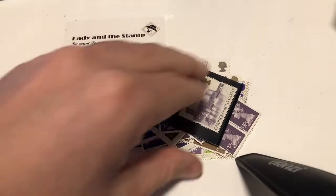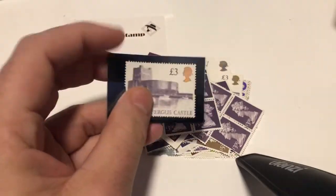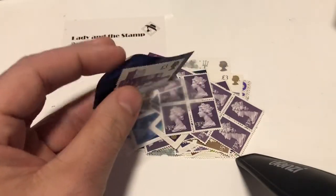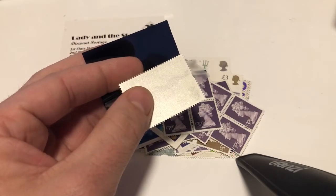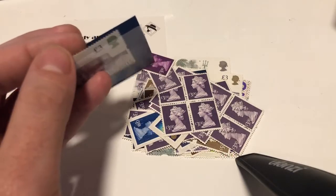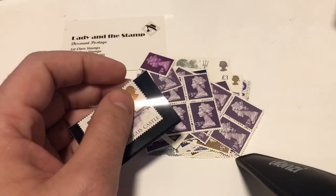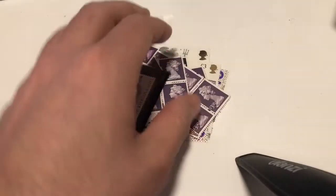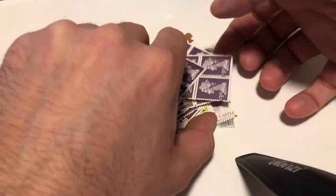So let's have a quick look at some of the stock we've got in. These are the £1.60s and above. Anything that's £1.60 and above, we sell for 20% off. As you can see, fully gum intact. We don't sell anything that is franked or anything that has been soaked. It's illegal and you can be arrested for it. And it doesn't bode well for someone who's actually an accountant, because it will ruin their career.